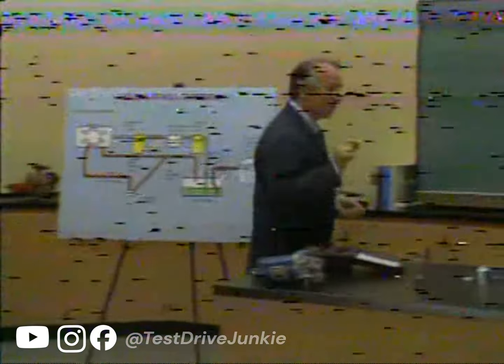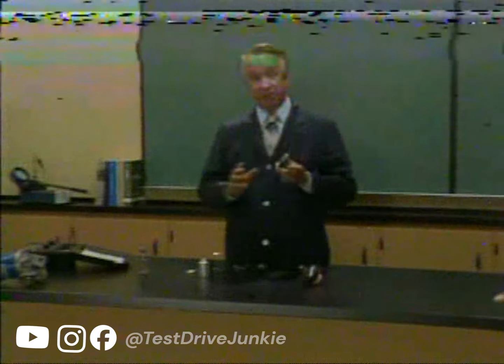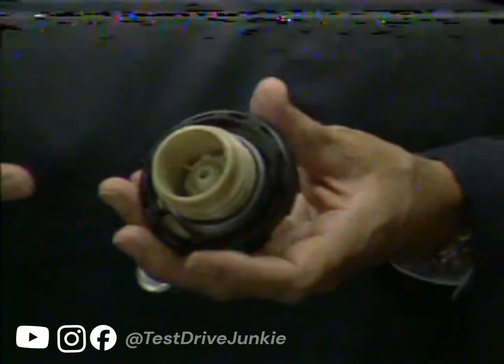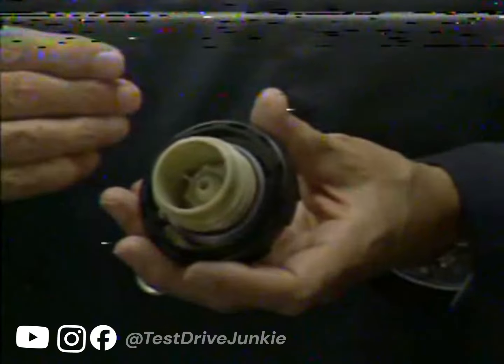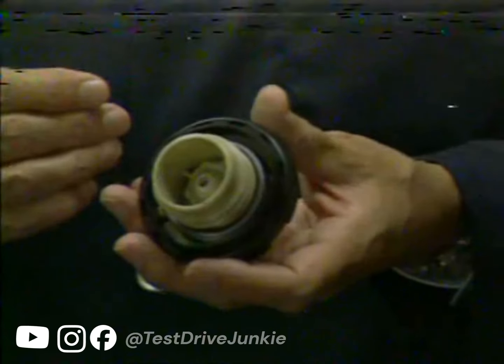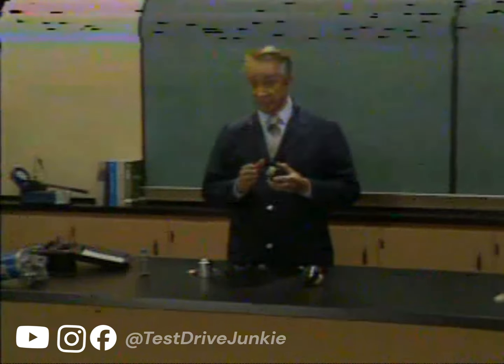Rough idle and excessive smoke can be symptoms that the engine is not getting adequate fuel. Sometimes that can be caused by something that's not there, a partial vacuum instead of a restriction. A fuel tank cap is another item that can restrict the flow of fuel. The cap is double vented to let air into the tank as the fuel is consumed by the engine, and to let air out to relieve any pressure buildup in the tank due to temperature change. It has been found that some caps can restrict the flow of fuel under certain conditions.